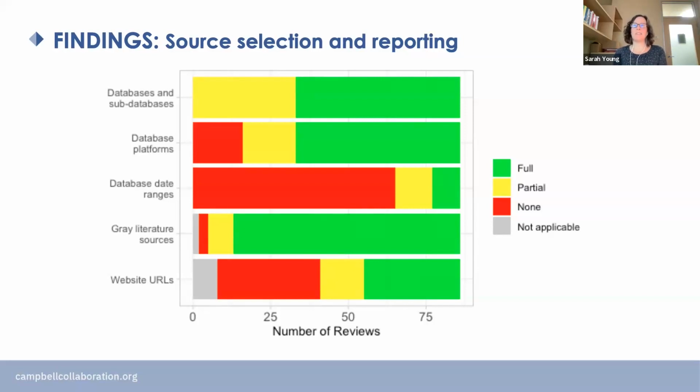And this is not completely surprising as an information specialist. So date ranges for databases refer to the coverage dates for the database, not in relation to any limits that were applied for the review. And so this often goes unreported in these reviews. Gray literature sources were very commonly listed in full, but on the other hand, website URLs were often unreported, despite this being a mandatory standard.